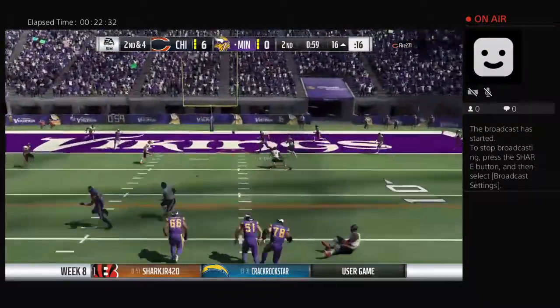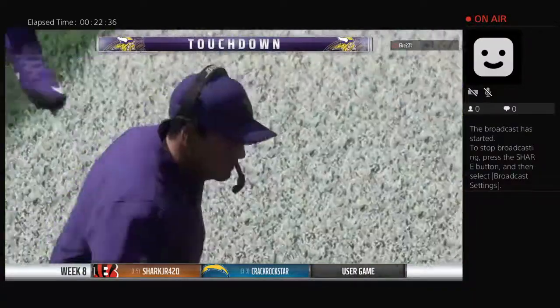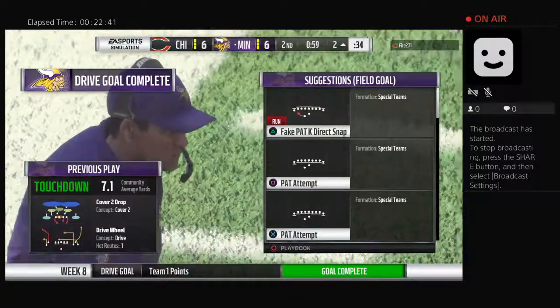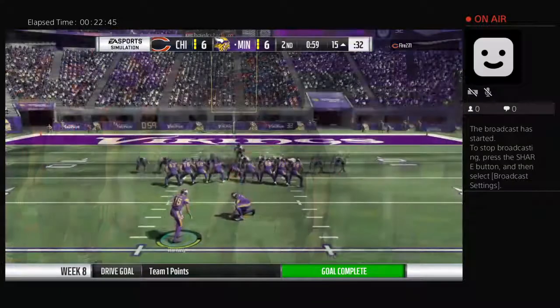To throw, and he'll get into the end zone. Touchdown, Minnesota. Bucky Hodges, his first touchdown on the year. And the Vikings have tied it. They can grab the lead with a PAT.